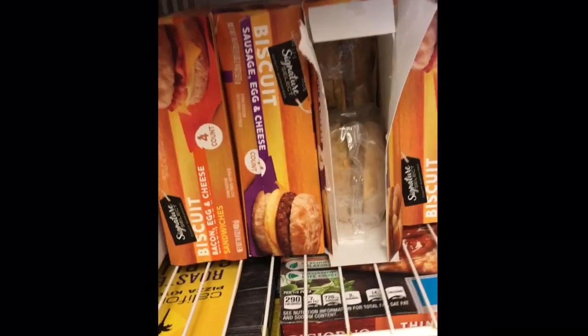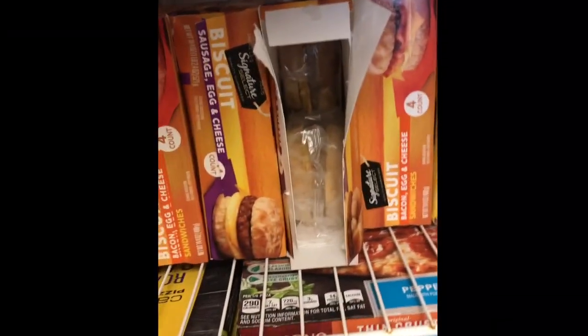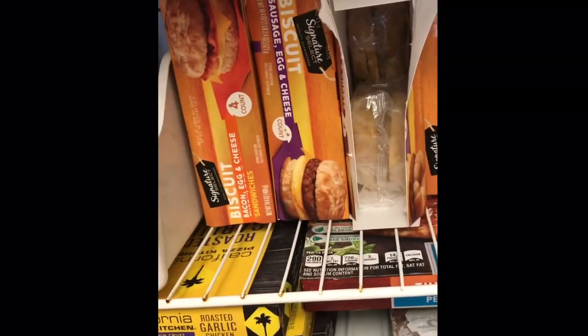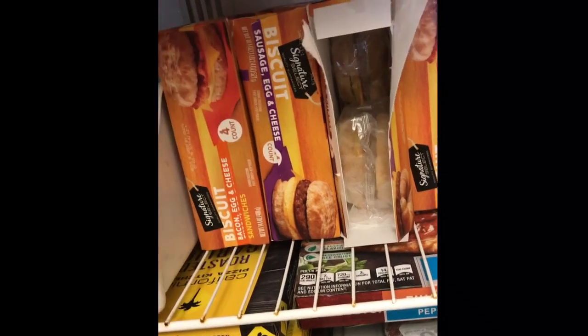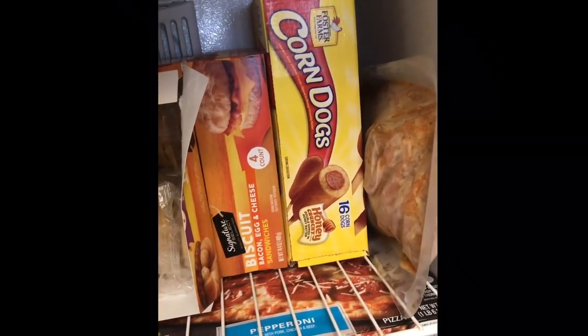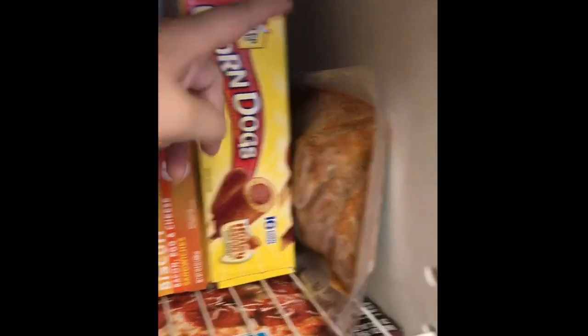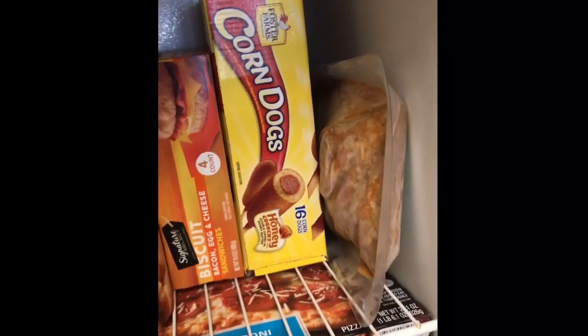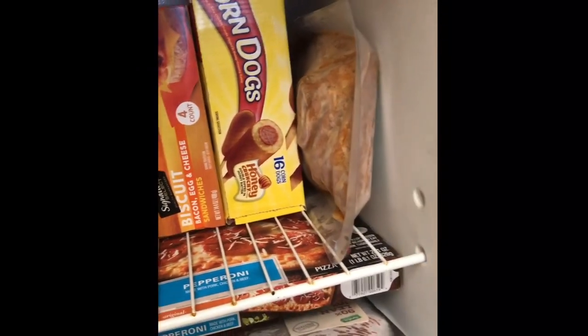We've always got breakfast sandwiches. My favorite is the bacon, egg, and cheese, which is why we have 2 boxes. Super easy to throw into Trevor's lunch. Super easy to grab for me and Abel when we're running out of the house, have stuff to do. I love breakfast sandwiches. And corn dogs, because Trevor is a man and he has to have corn dogs, so there's that. Got seasoned chicken for chicken tacos. I get that at Trader Joe's. It's delicious. If you ever have a chance to make it to Trader Joe's, you need to check it out.